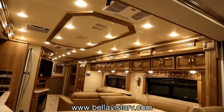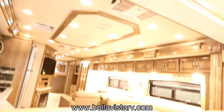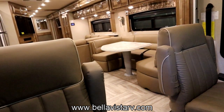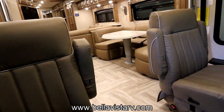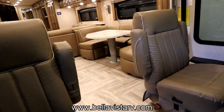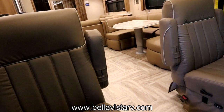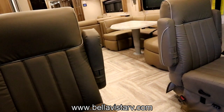When I enter the coach with one button push, I can turn on or off the entire lights in the coach, or I can program it to set specific areas to turn on when I come in. Gone are the days of running in, having to turn on multiple switches as I'm moving my way through the coach, and at night doing the reverse to turn all the lights off. This all lights button is also in our bedroom, so at night, one button push, coach goes dark.